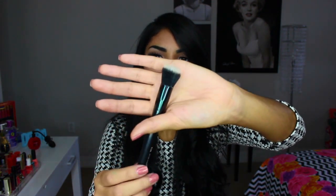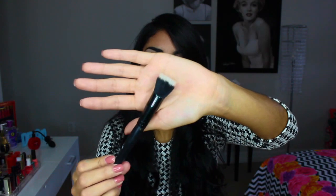Alright, so now we're going to talk about face brushes, and for face brushes I narrowed it down to 6 that I use all the time and they're must-haves, and actually 4 of them are ones that you can just go out and buy. So the first ones I'm going to mention are the first ones that I got. This one is an e.l.f. stippling brush. This brush is incredible. It's super inexpensive and you can just go to your local Target and buy this brush.